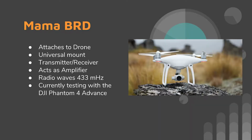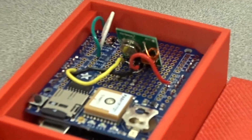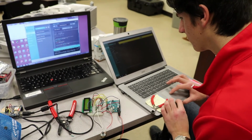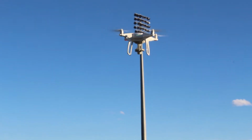The Mama Bird is a universal attachment, but we're using a drone in our test, which will transmit and receive data, so it's a two-way system. The two-way system will receive the data from the Baby Bird, and then transmit the data to the master station. The master station is called the Bird Nest. The Bird Nest is where only the emergency services have access.